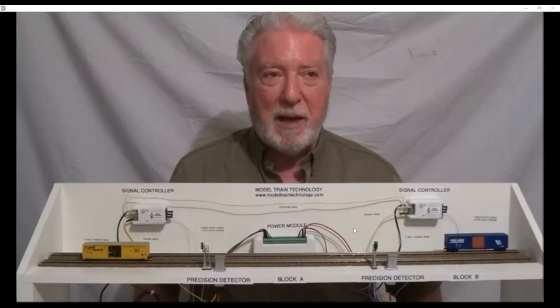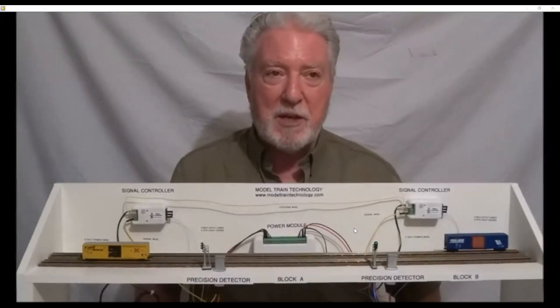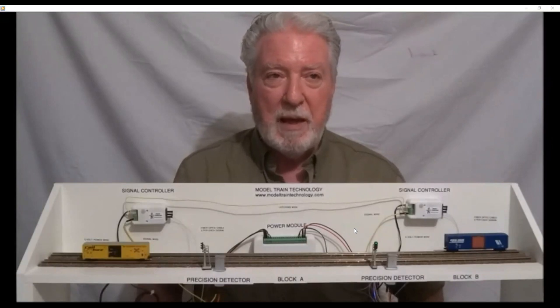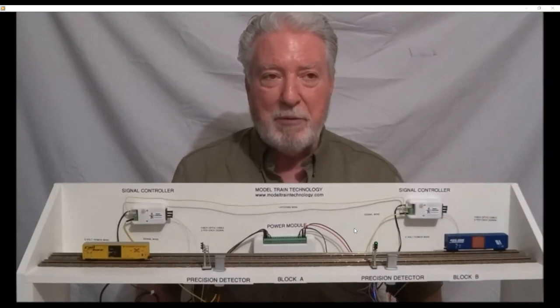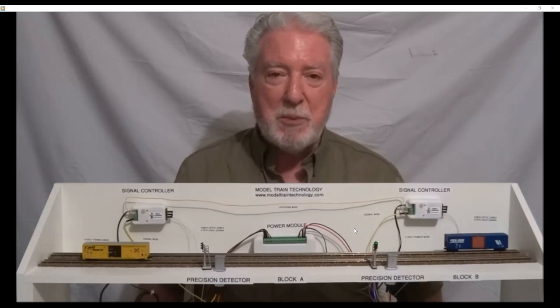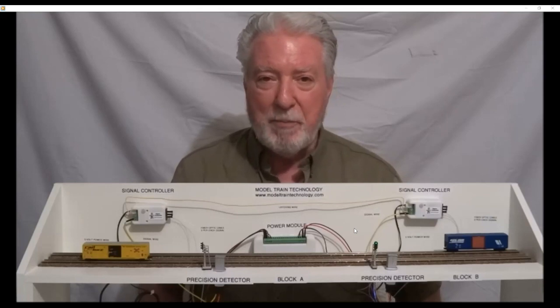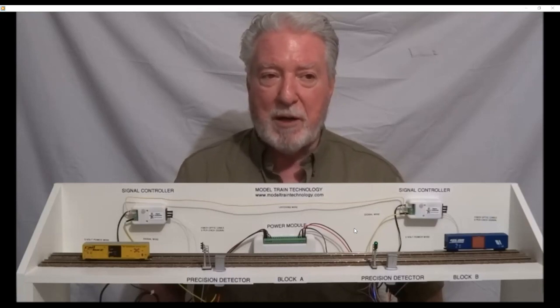I always envisioned that my layout would include block signals. In fact, I installed signals on the first section of track that I ever laid. However, those signals always display a red aspect because I have never been able to find a signaling system that does not require computer programming in order to provide the logic to drive the signals. But now I believe I have found a reasonable solution that provides signal animation relating to the movement of trains, but does not require computer programming. The solution has been developed by Model Train Technology of Orlando, Florida.